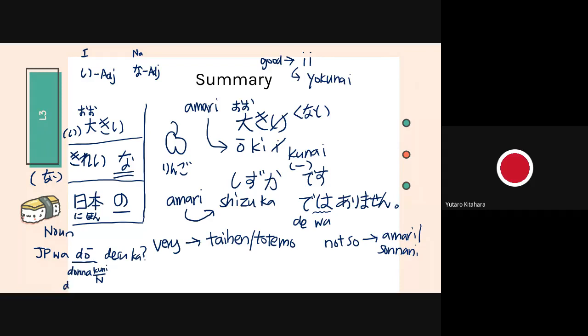Okay, last one is dono kurai. Okay, be careful, dono kurai is not used alone. It must follow an adjective. Okay, dono kurai must follow adjective. So you see a pattern between these three. Okay, they are similar, but the grammar are different. Okay, dono kurai, oki desu ka, for example, means what?